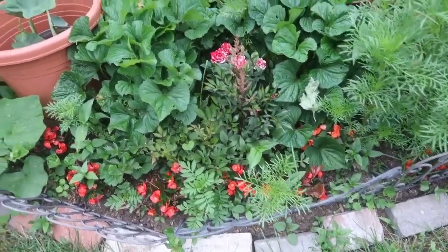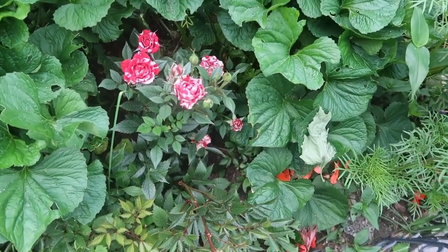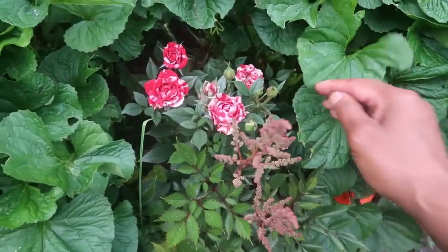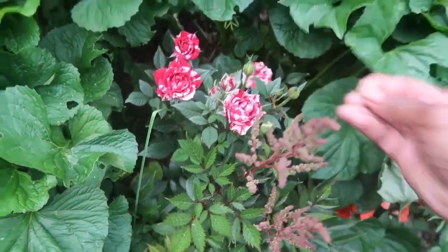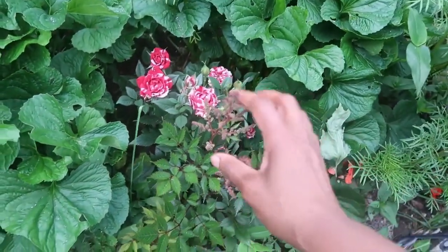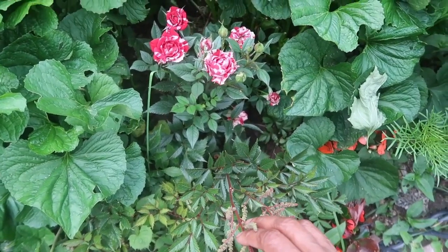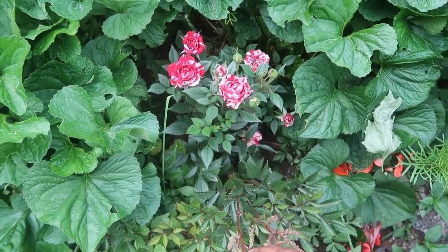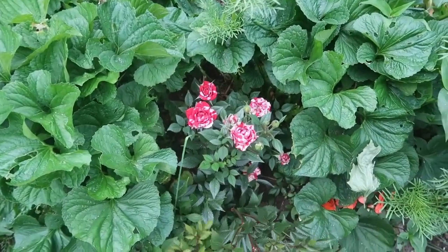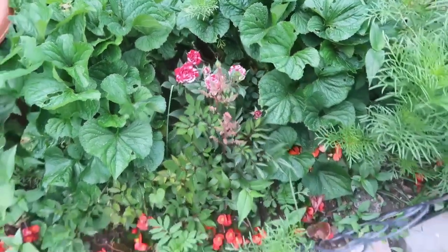And I am so happy with my little rose bush. I bought this miniature rose from the supermarket around Mother's Day last year. Anyway, it is so pretty, growing up so well. It has its own root, therefore it's able to come back each year. I had 2 or 3 of them, but this one has definitely found its spot and is doing very well here with these astilbe.